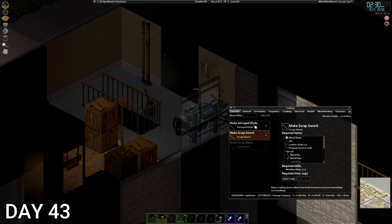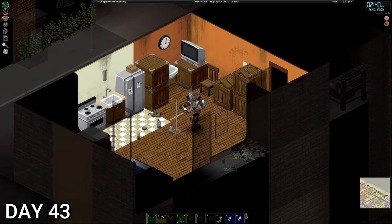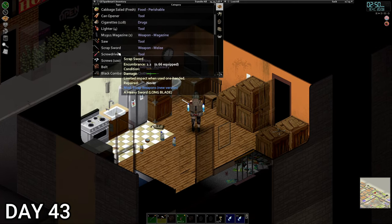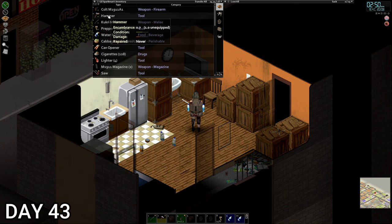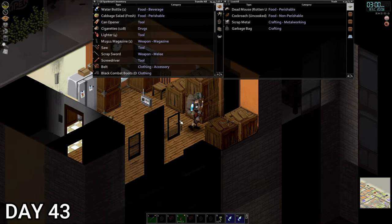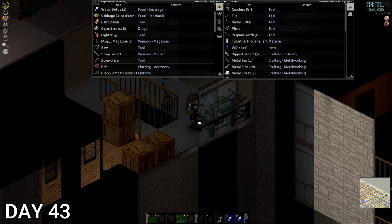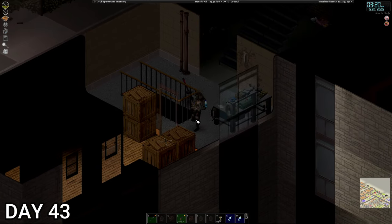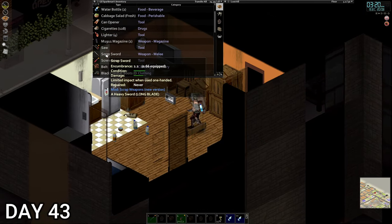I probably should have looked at what it takes metalworking. 4, 5, 2. Okay, so this is probably going to be the best one. It looks quicker. Okay, we'll try this. We'll put the other... what else did we have? The blade, was it? We'll put that away for the time being. Wait a minute, we just made another scrap sword, haven't we? Oh, we already had a scrap sword. Okay, well, there we go. We got two of them now.